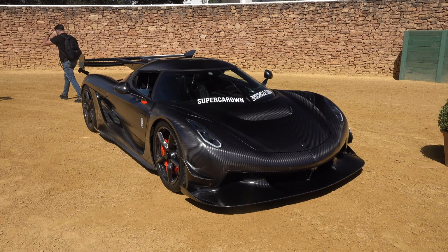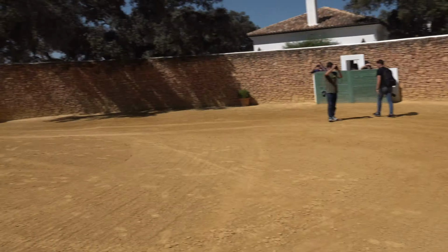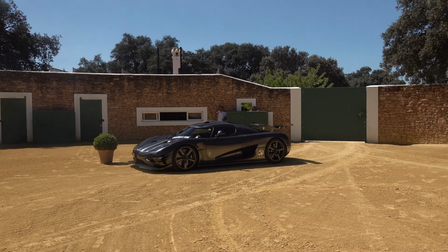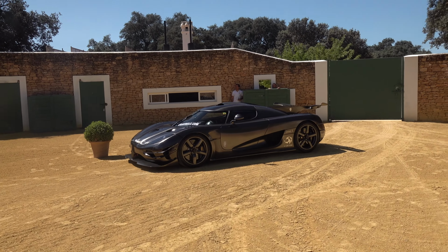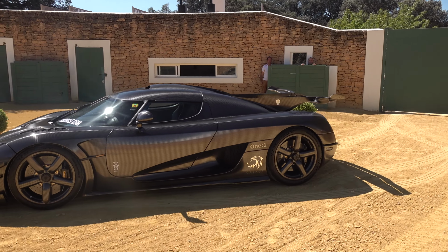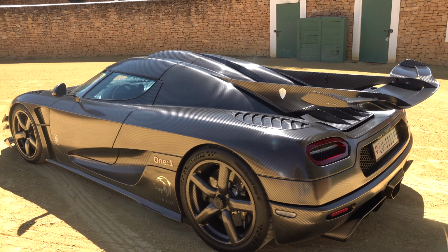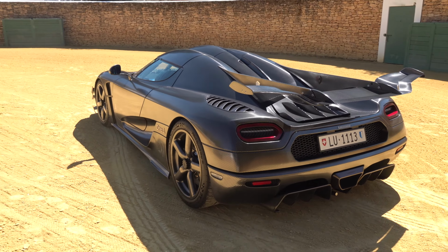This is super cool. We've got the two Naked Carbon Koenigseggs here, the Jesko and the 1-to-1, arranged in this former bullring. Definitely a unique environment to shoot these cars. That carbon fibre glistening in the sun. Incredible. Surprises keep coming at SOC.